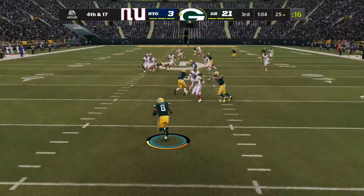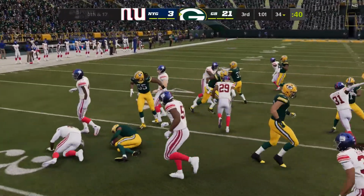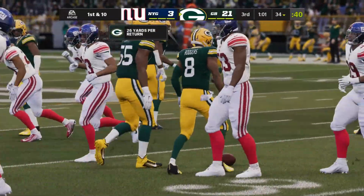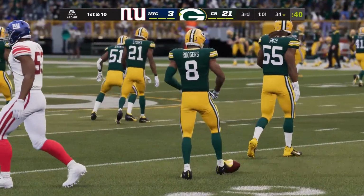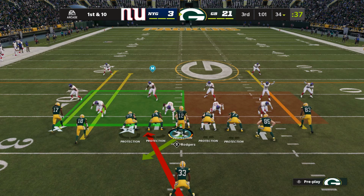And here's Rodgers on the return. Muscles him off. A nice job on the return there, 16 yards. And it'll be Packer football here, 1st down and 10. Green Bay's offense ready to go again.